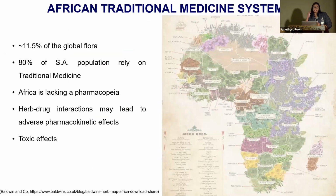So just to discuss a bit about the African traditional medicine system. Currently, South Africa hosts 11.5% of the global flora that's found, and 80% of the South African population actually use these traditional medicines either alone or in conjunction with chronic medication to treat various ailments. The adverse effects of these traditional medicines at the moment is that there's no standardized technique or methodology when looking at research within ATMs.